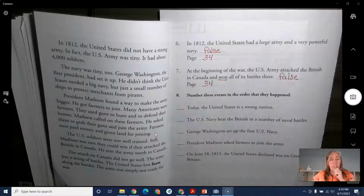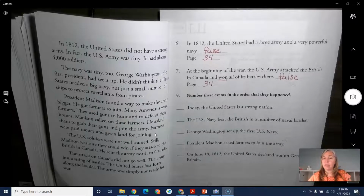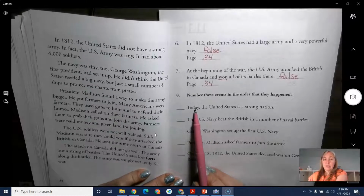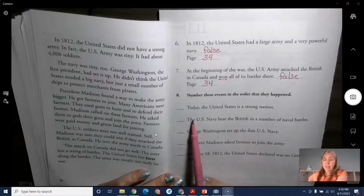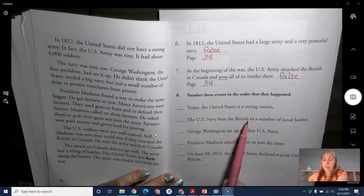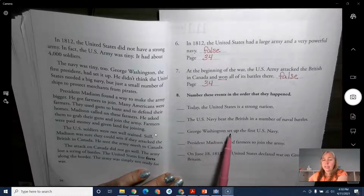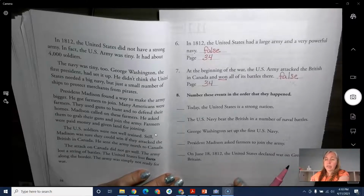Okay, our last thing we're going to do, again, you can pause it anytime you want. The last thing we're going to do is number the events in the order that they happened. So let's read through them and then we're going to find them in our text. Today, the United States is a strong nation. The U.S. Navy beat the British in a number of Navy battles. George Washington set up the first U.S. Navy. President Madison asked farmers to join the Army. On June 18, 1812, the United States declared war on Great Britain.